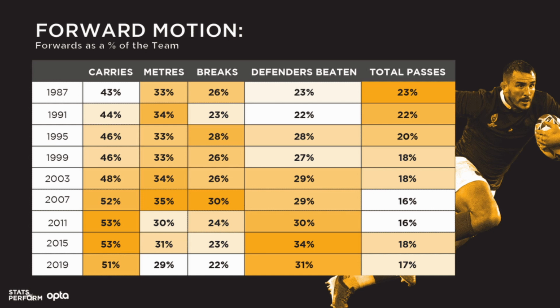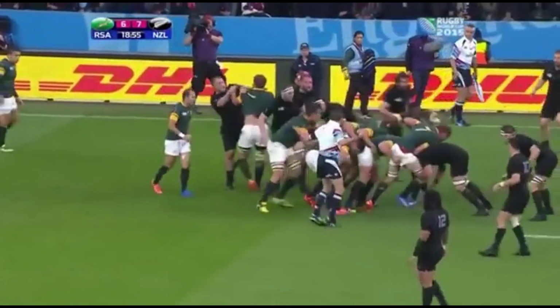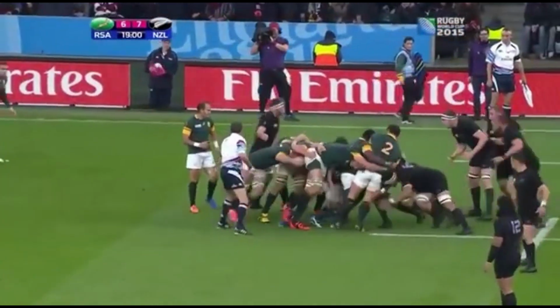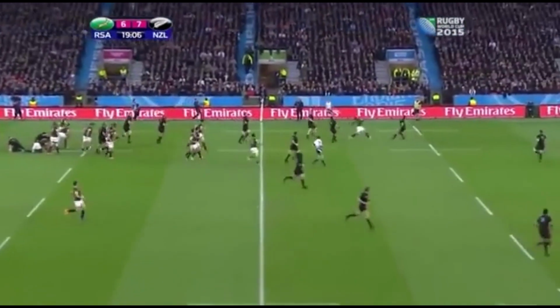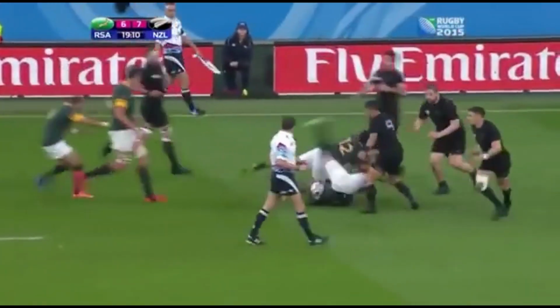Forward contributions to carries have grown, although this has been accompanied by a decrease in meters gained and clean breaks. This suggests that in earlier editions of the Rugby World Cup, the forwards were more likely to try and get the ball to the pacier backs, a theory that is backed up by the fact that forwards averaged a greater proportion of their team passes in earlier tournaments.